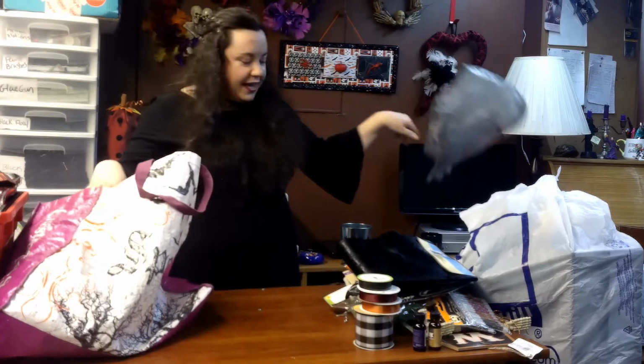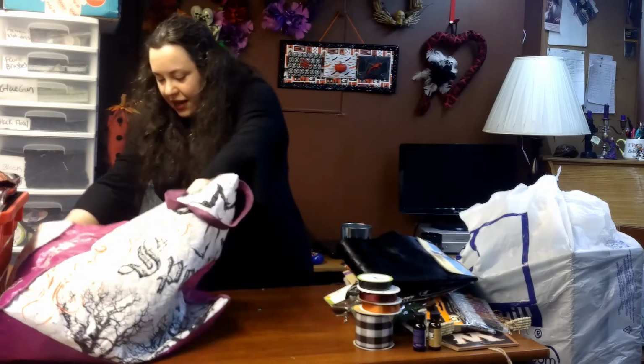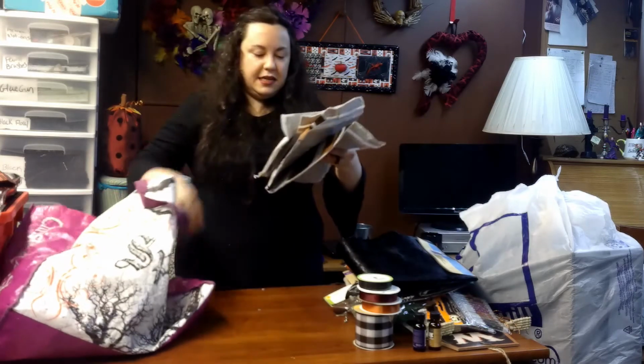What is this? Oh, I got some white birch and harvest cider essential oils. You know, everybody likes the nice generic ones. And of course, I'm like, oh my gosh, they made fall scented essential oils? Yes! Oh, aha. I got Halloween scene setters.